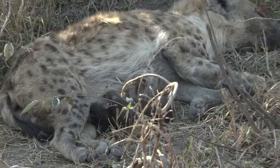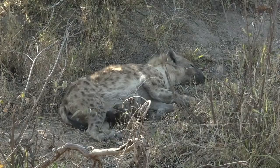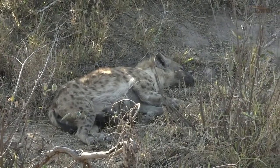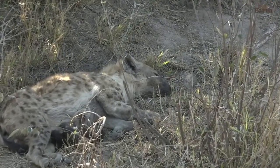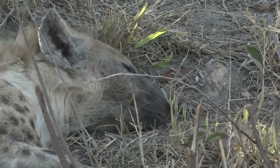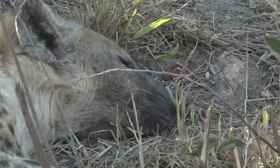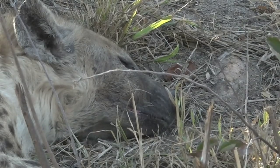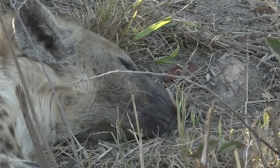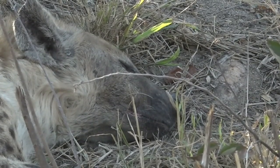But the cubs are actually born with their eyes open, completely different from lions and leopards, and they're also born with canines erupted, their teeth erupted from the gums, and they're quite aggressive. They can be very aggressive within twin litters, but for some reason Corky only has one. So did one die? Sorry about that, that's my game drive video. Did one die during the birthing process? Or did she just give birth to one? We have no way of knowing. But generally speaking, hyenas give birth to twin litters.